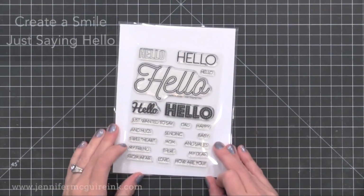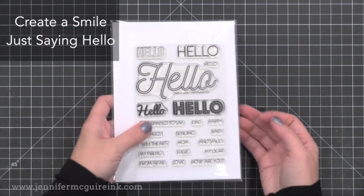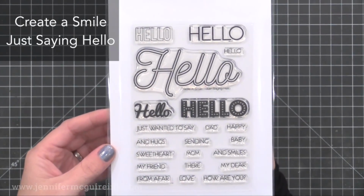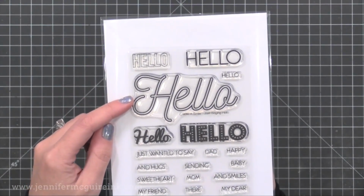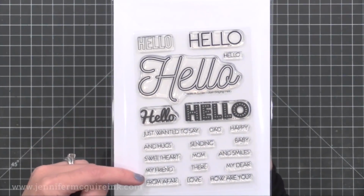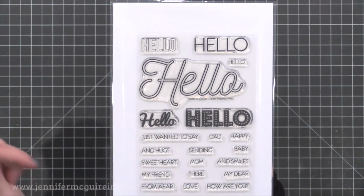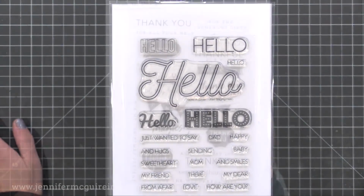This year I found myself making more hello cards because I could use them for many different occasions. And this stamp set from Create a Smile is fantastic because there are different styles of the word hello, so you can find just what you need for whatever card you're creating. Also, there are the small words that you can team up with the large words to make the sentiment a little more special.